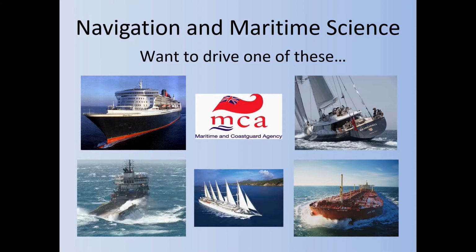What is an unlimited ticket? I hopefully hear you ask. It effectively means you can drive the biggest ships in the world, and some of them have been up to 500,000 tons, real behemoths of the sea, huge ships. That's what an unlimited ticket does.